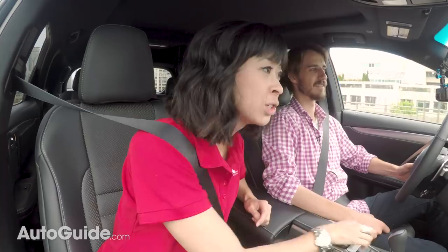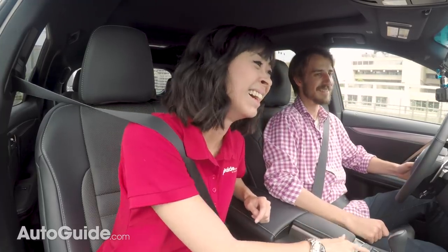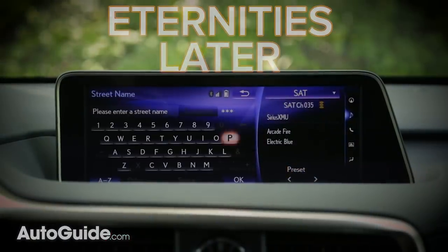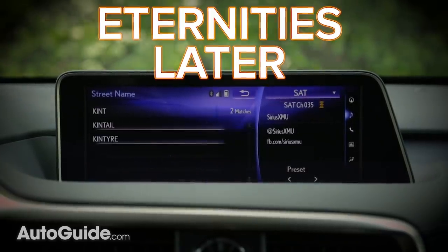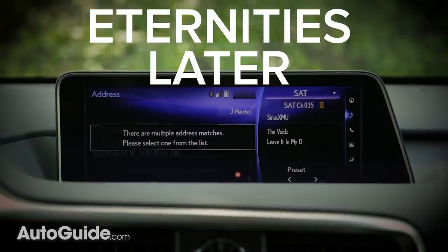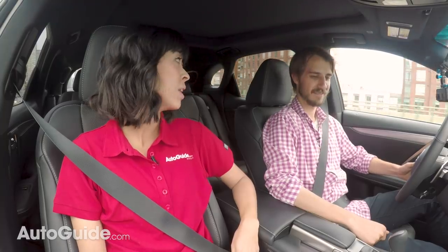So let me try to put in an address and let's just see how long it takes me. Let's look at the analog clock to see. Eternities later. I gave up. I'm not going to put in an address because it's too annoying and too difficult. It's way too frustrating. So let's just not do that anymore. It's a bad system. That's all you need to know. Lexus, please fix it.